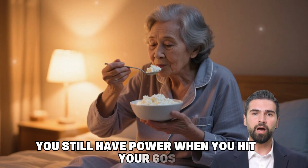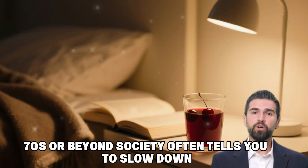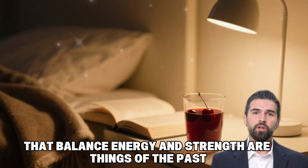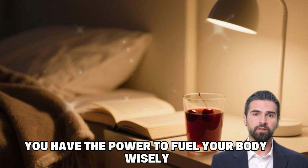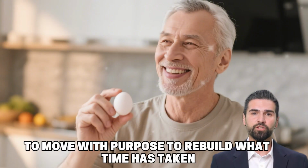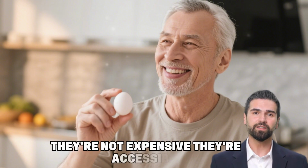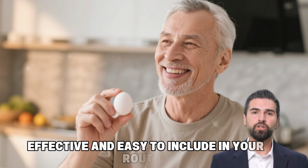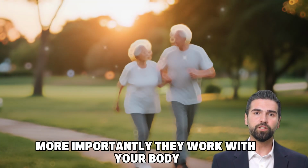Final thoughts: you still have power. When you hit your 60s, 70s, or beyond, society often tells you to slow down. That weakness is inevitable. That balance, energy, and strength are things of the past. But that's not the full story. You still have power. You have the power to fuel your body wisely, to move with purpose, to rebuild what time has taken, one smart habit at a time. These bedtime foods aren't fancy. They're not expensive. They're accessible, effective, and easy to include in your routine. More importantly, they work with your body, not against it.